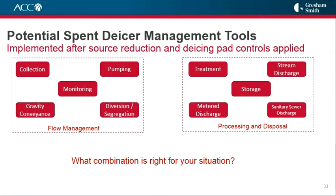There are potentially a lot of tools, a lot of different pieces and parts or unit processes that can be utilized when you're managing spent deicer. You can broadly group them into two categories. One is elements associated with managing the flow, really from the point of application to the point of processing, and then the processing and disposal element itself. And really the question is, which combination of these is right for your situation, right for you to meet your permit conditions, to manage your operations, and to minimize your costs for spent deicer management.